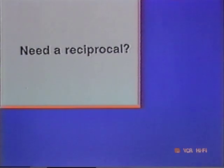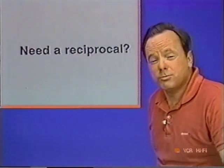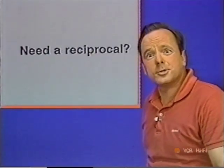Well, here's one that always makes people think they have a low IQ in the airplane. Need a reciprocal? Sure, nothing to it. Just add 180 degrees or subtract 180 degrees. But a lot of people have trouble doing that while they're flying an airplane at the same time, so let's take a look at a couple other methods besides adding 180 degrees and subtracting 180 degrees.